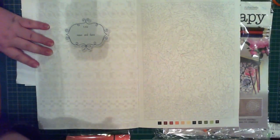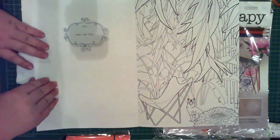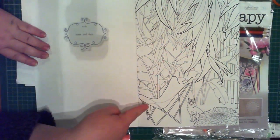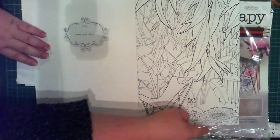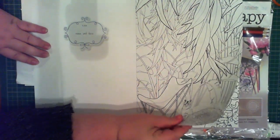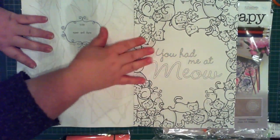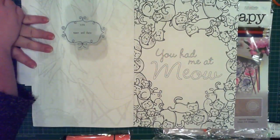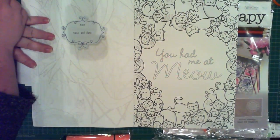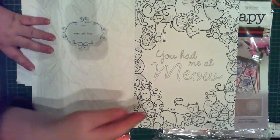The obligatory color by number. Ah, kitty cat in the jungle with a chair and a giant flower. That's just surreal enough for me to want to do that one. Ah, and the worded edition, You Had Me at Meow. I am a cat lover. I have 2 cats of my own, and that is a good one for me. I'm happy with that. How sweet.